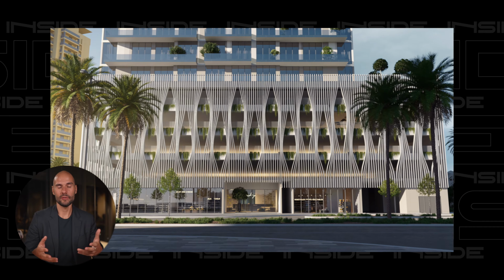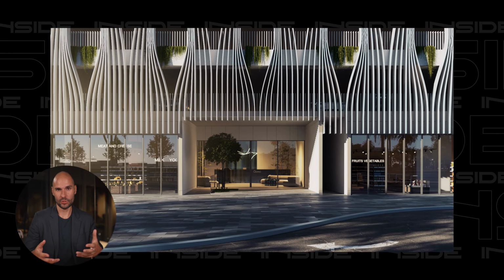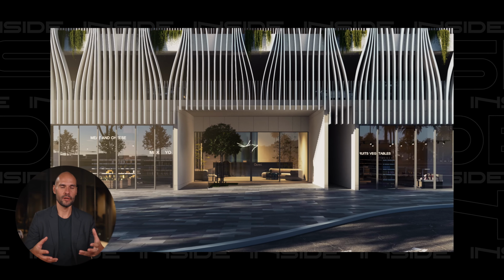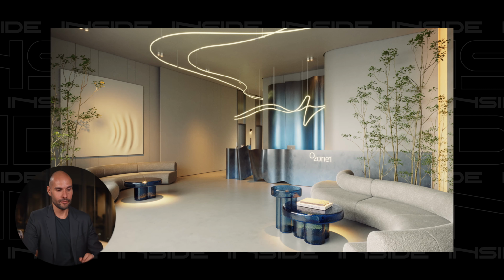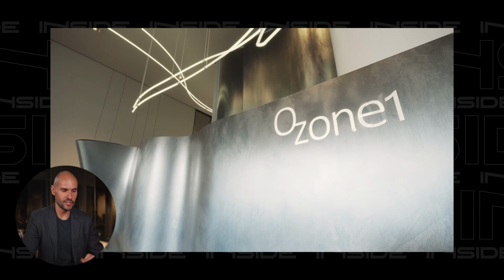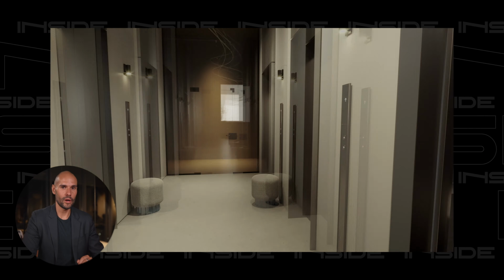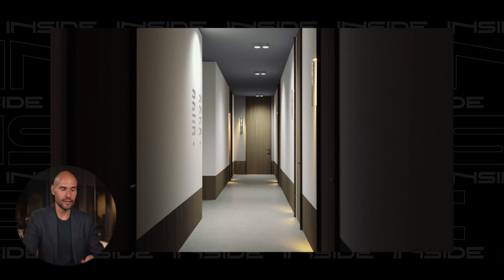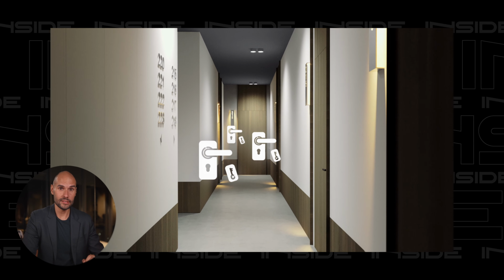As with many buildings in Dubai, amenities are plentiful, and in this case there are some extra special ones that improve the experience beyond the average. We'll talk about them here in a second. Of course, there is a beautiful, stylish lobby with a concierge service where 24/7 any requests or anything that you need will be taken care of. You can see there's a beautiful waiting area. You can even have meetings here if you like.